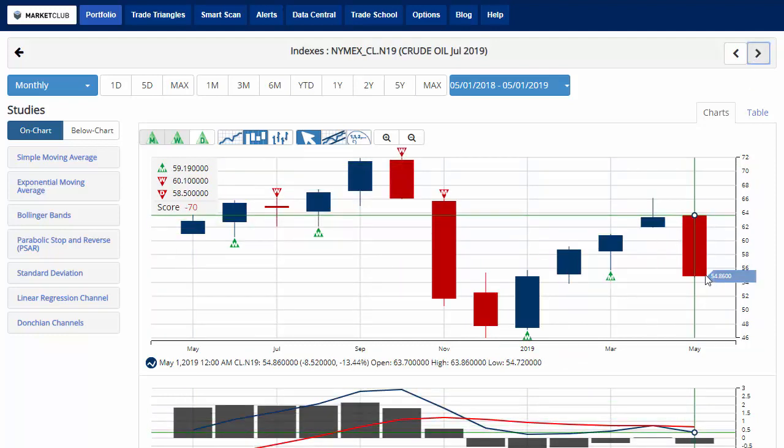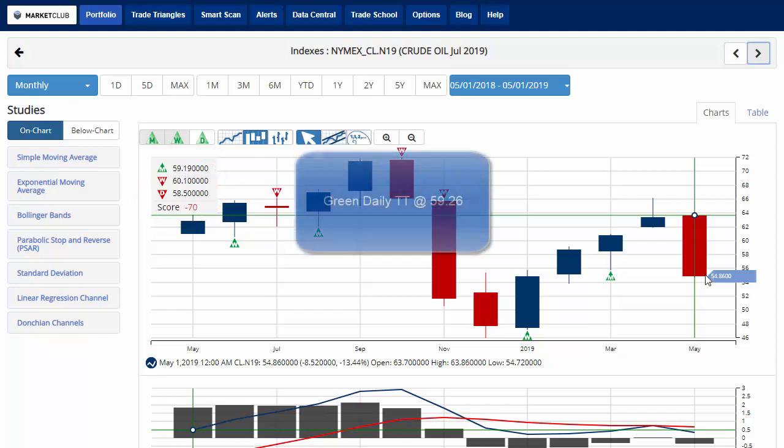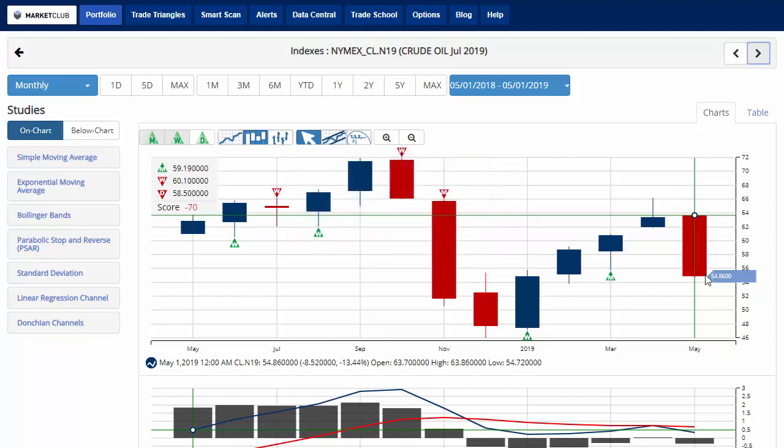Crude oil suffering a loss of 13.4% on the month, trading down to 54.86, coming down from the highs of 63.86 in the month. Currently, chart analysis scores -70, indicating that overall we're still in a long-term uptrend, but that is coming under some recent pressure. Right now, key level to watch will be 59.26. A move above that level would issue a green daily trade triangle, indicating a move back to a short-term sideline position for crude oil.